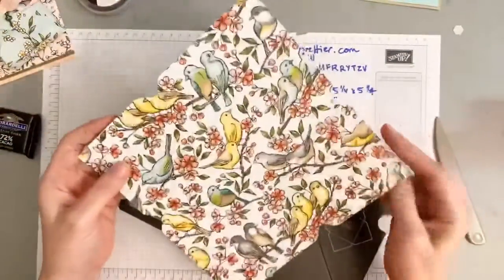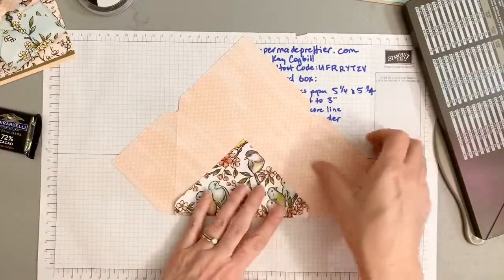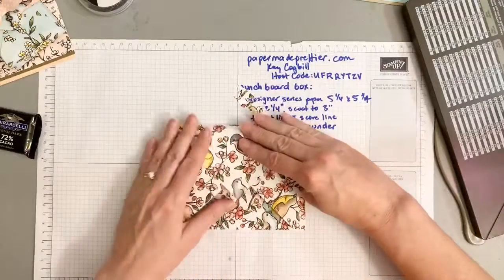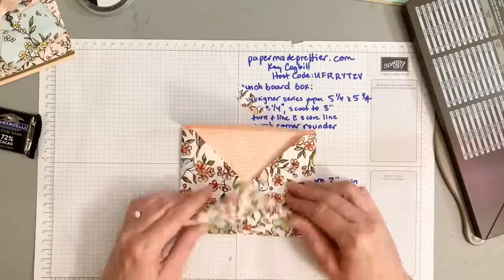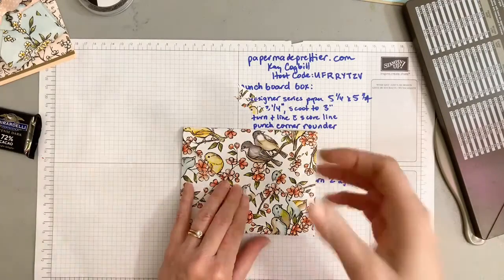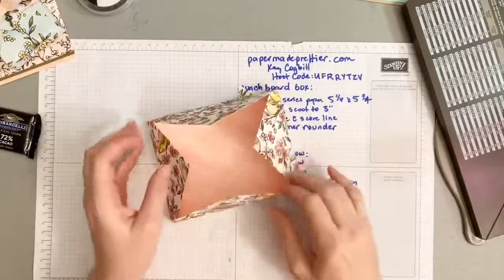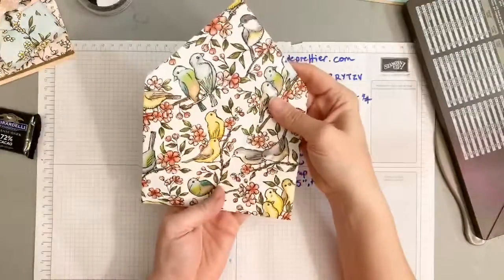All right, now once you figure out, let's just decide what way we want this envelope to fold. I kind of, with this paper, I want to kind of get, oh, that's perfect, because our little birds will show up. So I wanted to see which way it was going to go before I folded it. But now we're going to make an envelope out of it, and I want this to be the top of my envelope.